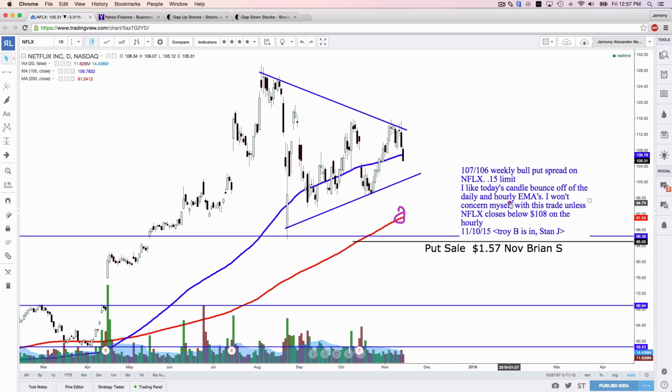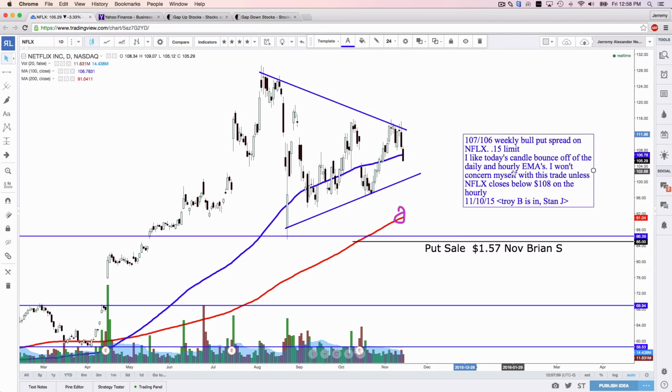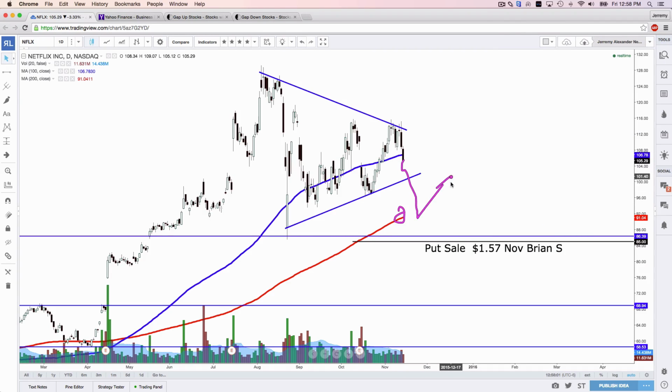and then possibly a bounce on Netflix if the market again bounces in the end of November. I would love it at this 200 simple. I don't know if it pulls back down to there, but if it does, I'll be a buyer on Netflix at that level. Brian also has an 85 put sale expiring next Friday on Netflix.